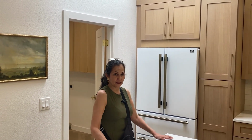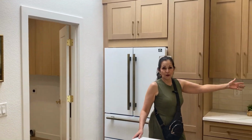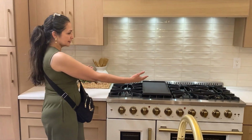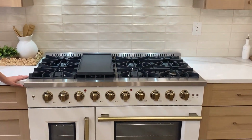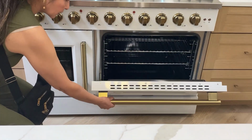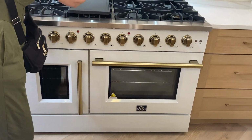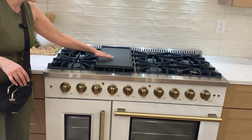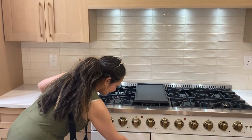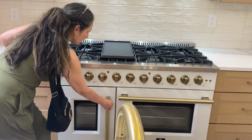Okay, so we talked about the island. How about the nice, if you were a chef, you like to cook, look at this oven. Isn't that beautiful? I mean, I love, this is like restaurant grade. I love it. You have 1, 2, 6 grills, and then you have this on top. I love some good pancakes. But yes, love the oven.